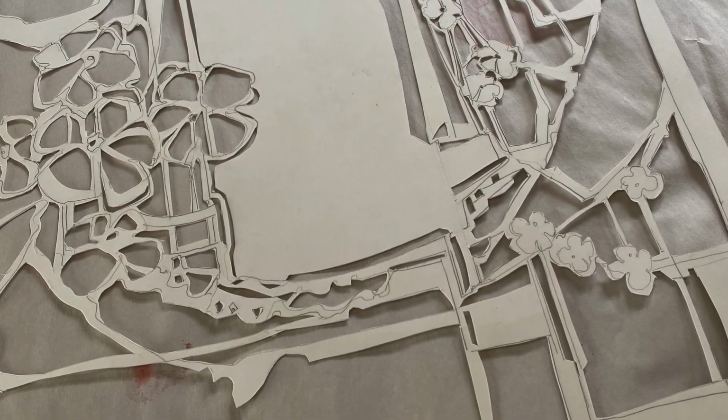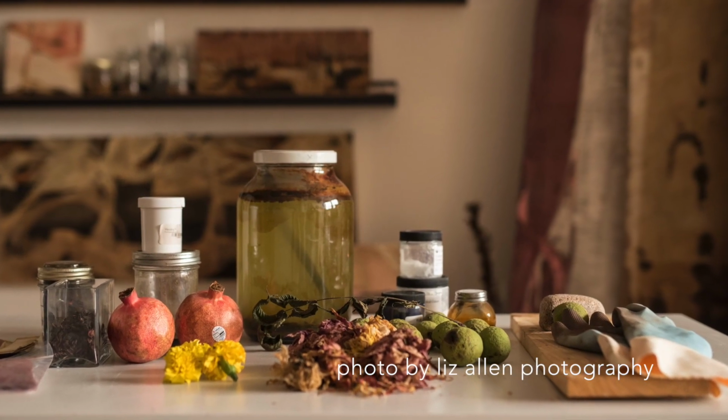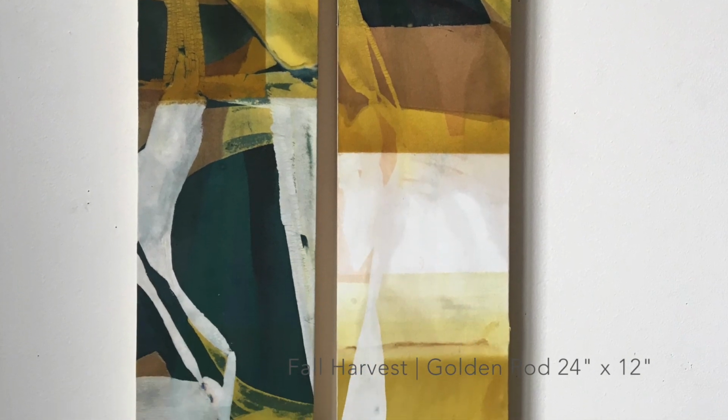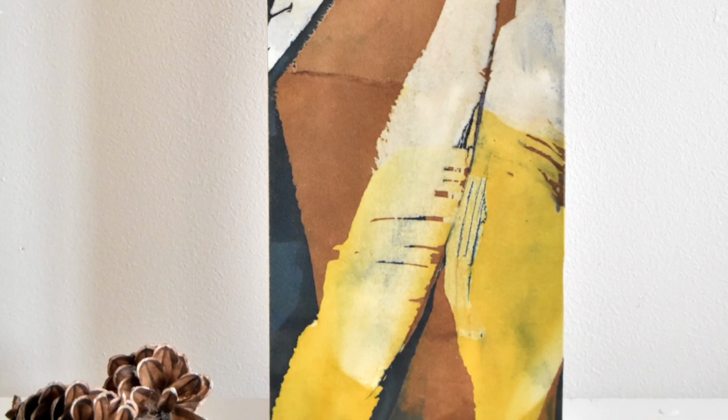So I've been enjoying that, and then also working on some stencils, which I'm hoping to have ready in the next couple of weeks. With our studios closed, I totally miss that big space, but I'm enjoying spending time concentrating on new ideas, and I hope that you're able to get outside and try making some natural color.